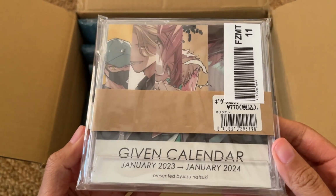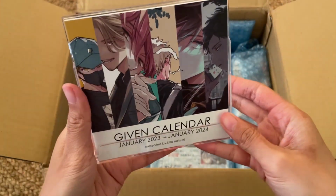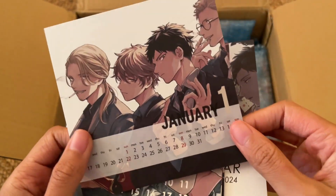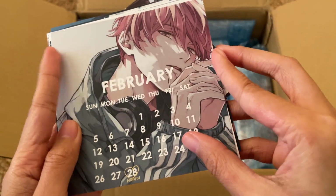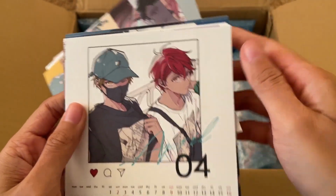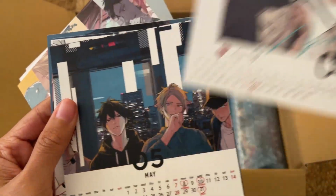Next is this Given calendar that started in January this year and goes into January 2024. Since I received this box in March, I missed out on seeing the January and February pages displayed, but it's okay. I'll just cycle through what each month looks like. This is just the start of me going deep into buying Given merch. Future unboxings will show how much I ended up getting for this series.